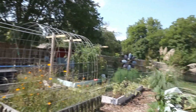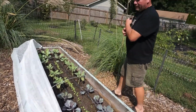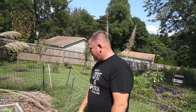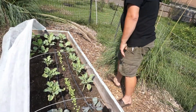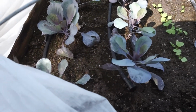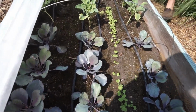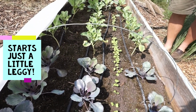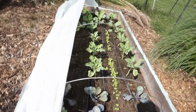And then what's in the far row over here? Oh, that looks awesome. Over here in this bed we have red cabbage. We got some cauliflower. Look, I have something different down here. I just have red cabbage and cauliflower. Down in the middle I have some more radishes growing up through there. And trying to get as much out here during the fall as we can. It's so sunny. All right, let's go check out something else.